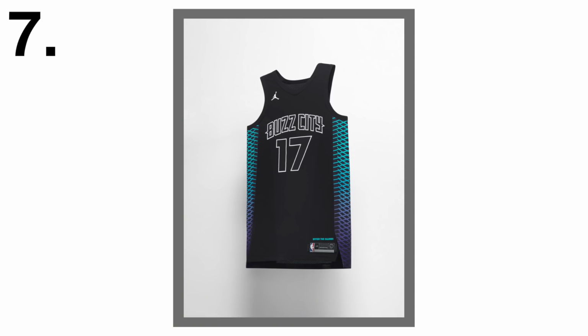Number 7 is Charlotte. This jersey's awesome. Again, there's not a ton going on, and we've got it pulled up right here, but that neon, really bold pattern on the sides is supposed to be like iridescent wings of a hornet. Exactly, which is just really cool. Don't bite me. I'll get you.